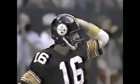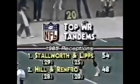Malone back to throw. And he goes deep. Stallworth is there. He throws over the wrong shoulder. Stallworth was looking over his left shoulder. The pass came over his right shoulder. Malone is kind of waving to him downfield, saying, "It's my fault. You were there. Don't come on back. It's all right. It was my fault."